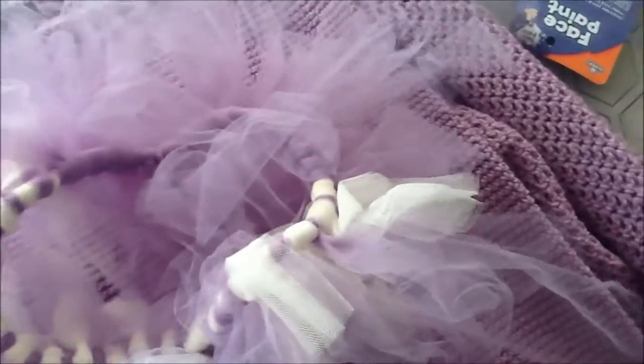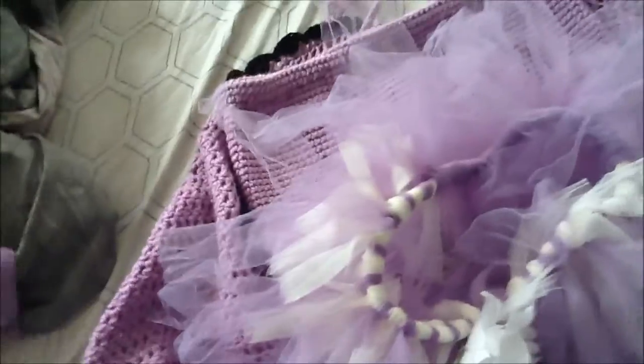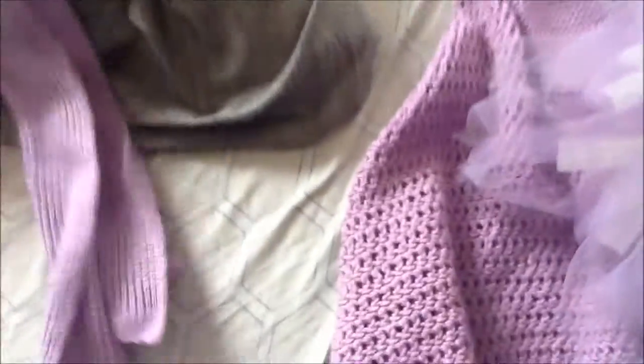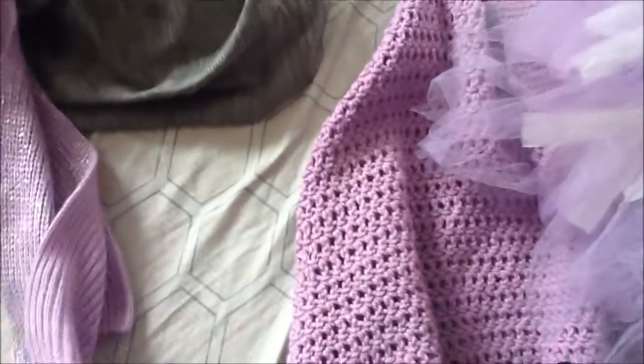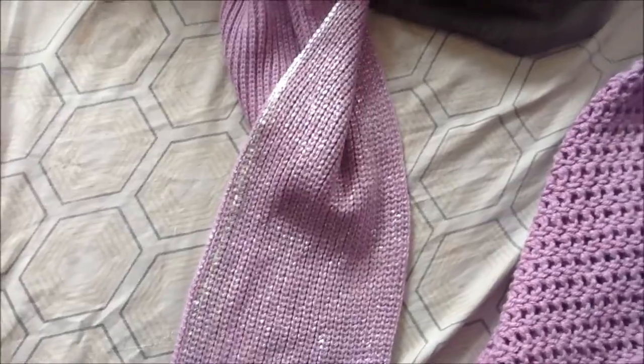This is a purple and white tutu that I make. I make tutus, and this is one of them. And this is my lavender scarf. I love this scarf so much. It has the little iridescent on it.